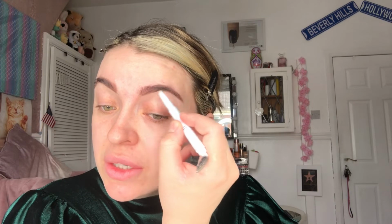But yeah, this pencil is literally £3. It's so easy to use. It really does last as well. And for £3, I'm just blown away by it. It feels like a much more expensive product really. And then I use a little spoolie just on the end just to comb the brow pencil through the hairs. I'm just following the direction of my brow hairs when I'm filling them in.